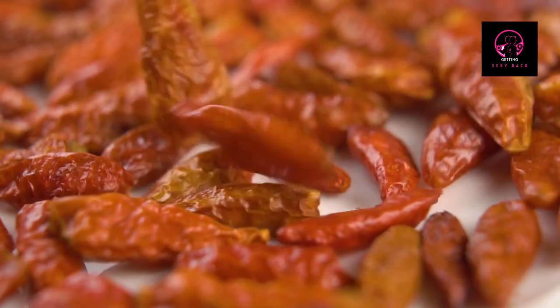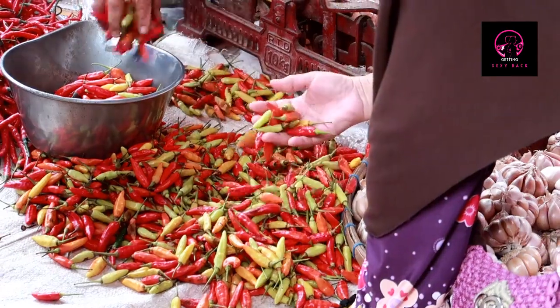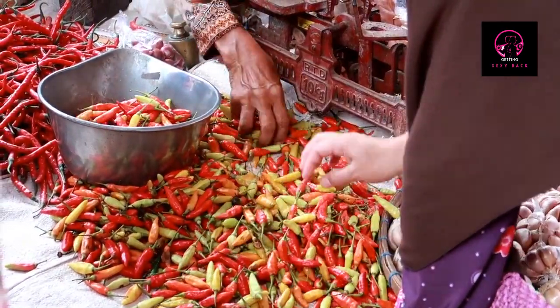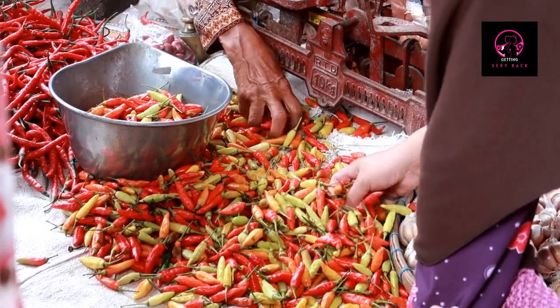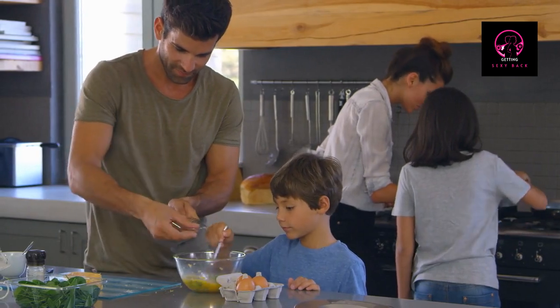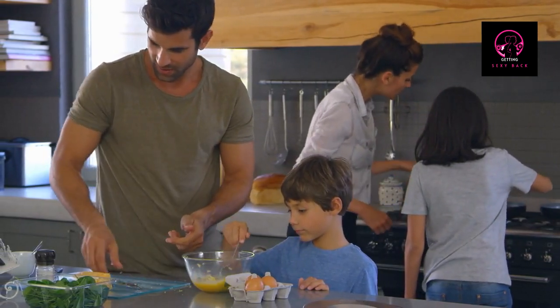Here's something surprising. Cayenne pepper can significantly impact your metabolism. Studies have shown it can help you burn more calories and feel fuller longer, making it a great ally in maintaining a healthy weight. Imagine adding a pinch to your omelet or smoothie, and suddenly, you're not just eating to satiate hunger, but fueling your body efficiently.